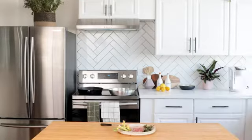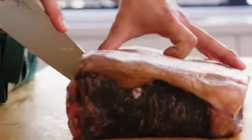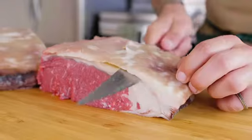So what makes dry-aged meat that much better? To know that, we gotta dive into how it works. Dry aging is a process where meat is left to dry and decompose in hyper-controlled environments. The meat loses moisture from the process, concentrating and distilling the beefy flavor.